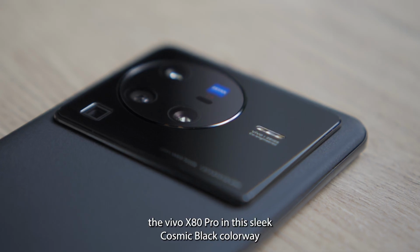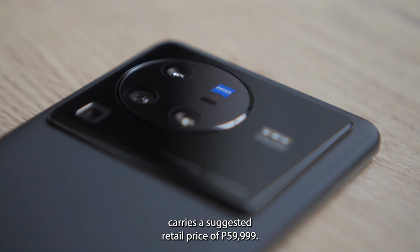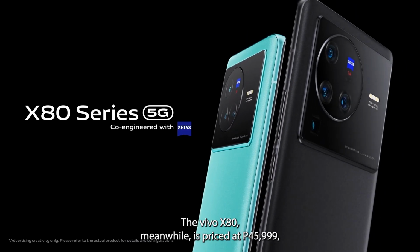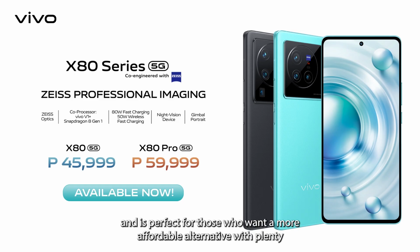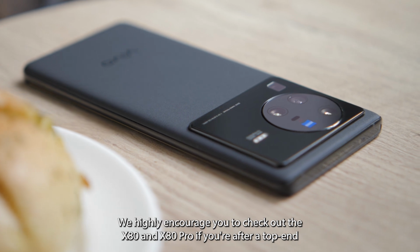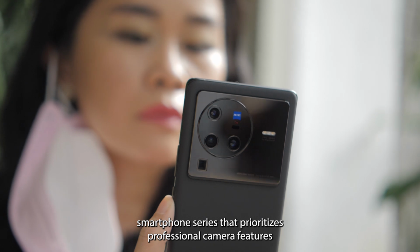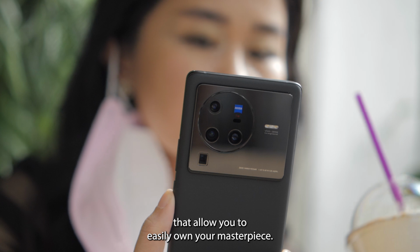In the Philippines, the Vivo X80 Pro in this sleek, cosmic black colorway carries a suggested retail price of 59,999 pesos. The Vivo X80 meanwhile is priced at 45,999 pesos and is perfect for those who want a more affordable alternative with plenty of the same specs and features as the X80 Pro. We highly encourage you to check out the X80 and X80 Pro if you're after a top-end smartphone series that prioritizes professional camera features that allow you to easily own your masterpiece.